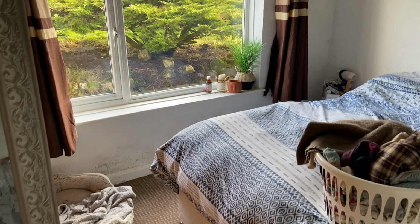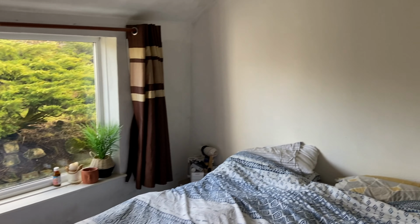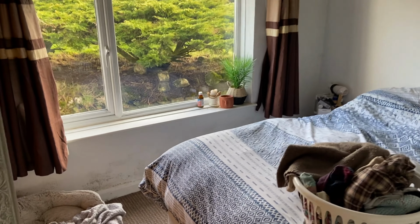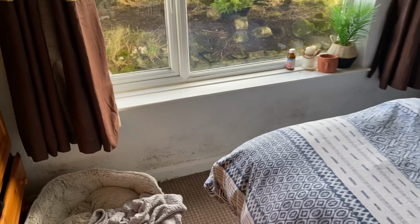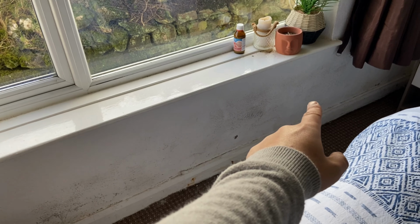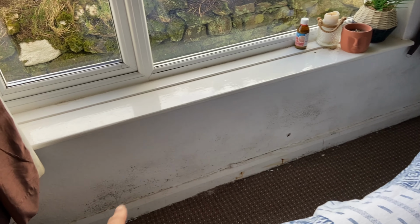Now, it's not a bad size, to be honest with you. I'll show you the plans later. We're not going to be having this room as our bedroom in the future, but it served us quite well, to be honest with you. It's absolutely fine size-wise and a lot bigger than our last place. Now you can see up the wall here, we've got this damp issue.